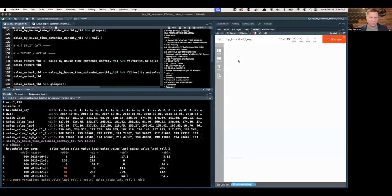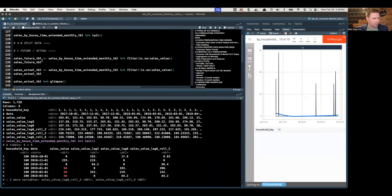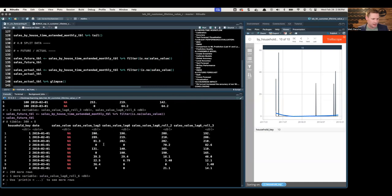We're going to split the data and then prepare it for global modeling. So I'm going to create this thing called future data. That's what, at the end of this lesson, when we do the forecast down here in section 9, we're going to use the future data. So we're going to set that aside for a little bit. But that's basically all of the data with missing values in the sales value.